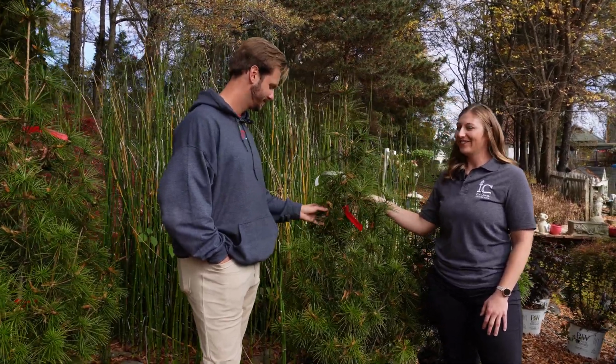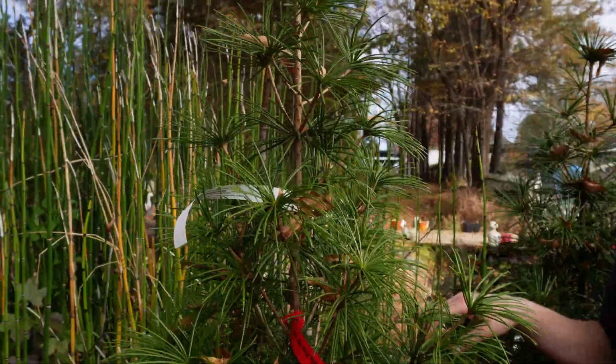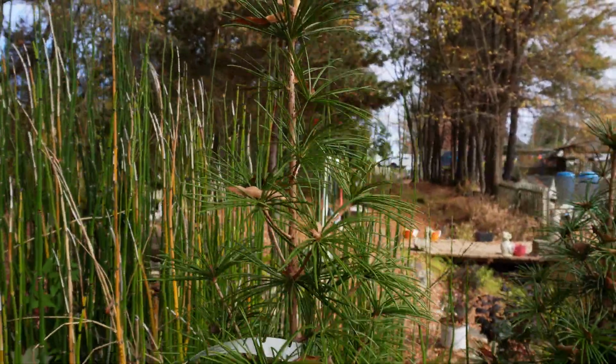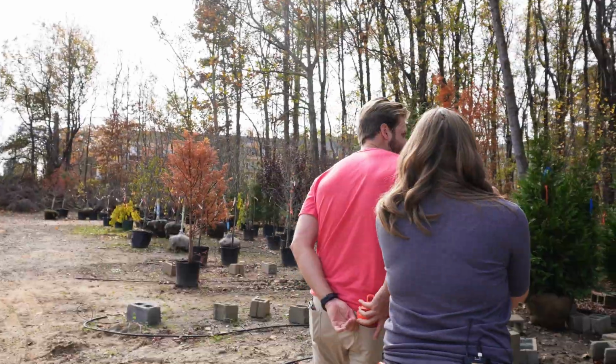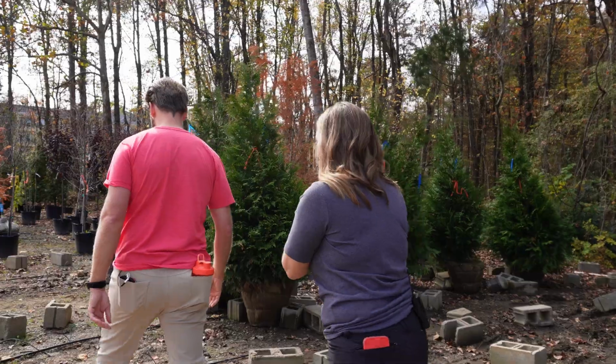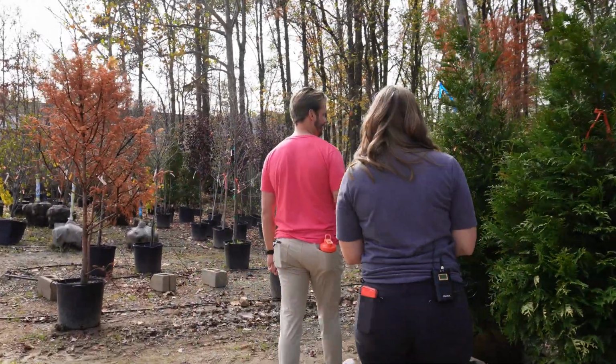Nice. Cool. So pretty low maintenance plant. Isn't it nice? It feels nice. It just makes you want to bring your hand to it. I love these Charlie Brown Christmas trees. I know Jolanda's favorite is to have a Christmas tree. She's like, everybody has to have a Christmas tree in their yard.